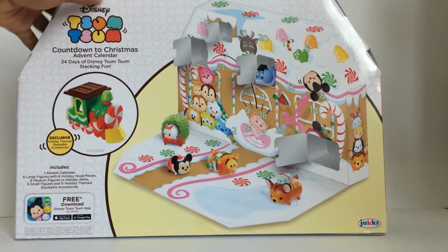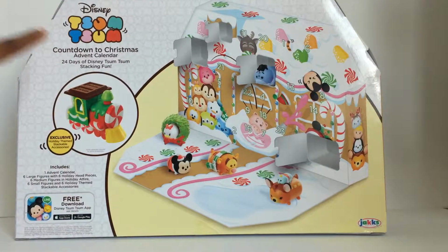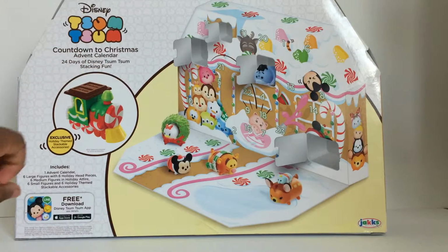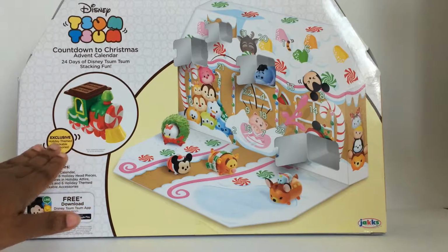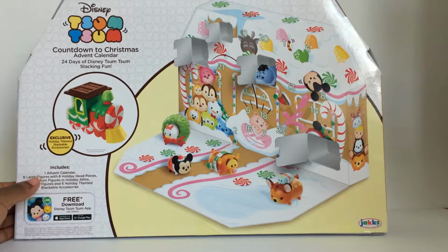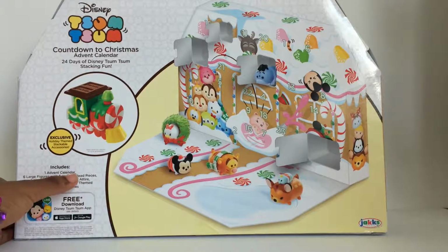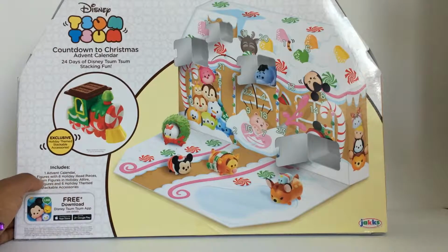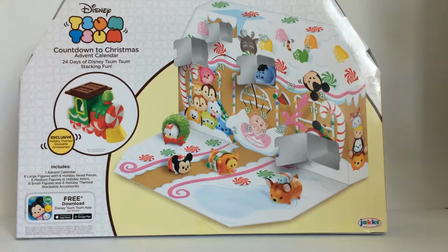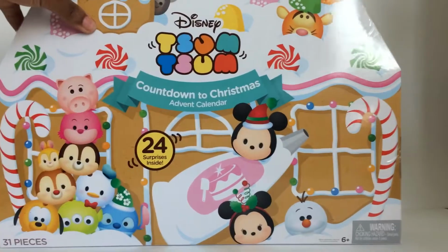Let's see. It says, Countdown to Christmas Advent Calendar, 24 days of Disney Tsum Tsum stacking fun. It says it comes with an exclusive holiday themed stackable accessory, and it includes one advent calendar, six large figures with six holiday headpieces, six medium figures in holiday attire, six small figures, and six holiday themed stackable accessories. So cool. So cute. Well, you guys, let's go ahead, turn this around, and open it up.